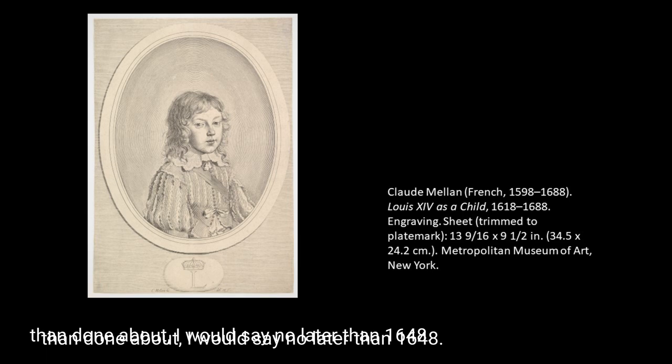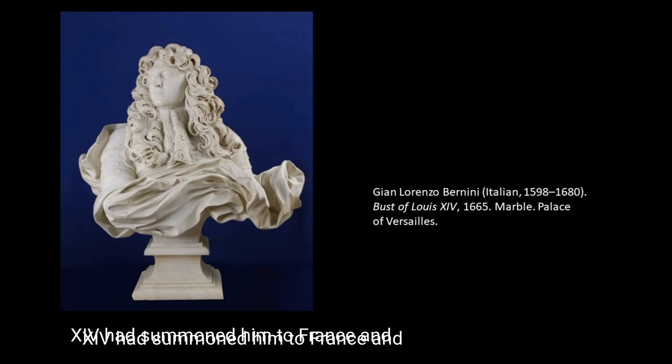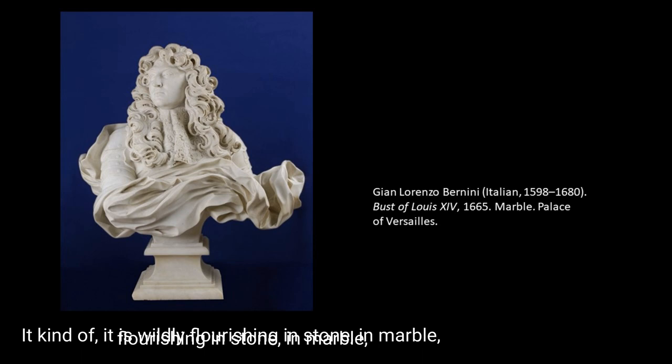And then the next thing you see is Bernini, right. It's the great Mr. Italian Baroque himself. And Louis XIV had summoned him to France and said, I want my portrait done. And so he did. And there are so many that would say that this bust-length portrait of Louis is the single most epic expression of what all things Baroque are. Oh, for sure. It's that marble bust with the drapery that kind of flips off to the side. It's wildly flourishing. In stone. In marble, and it's haughty and wonderful.